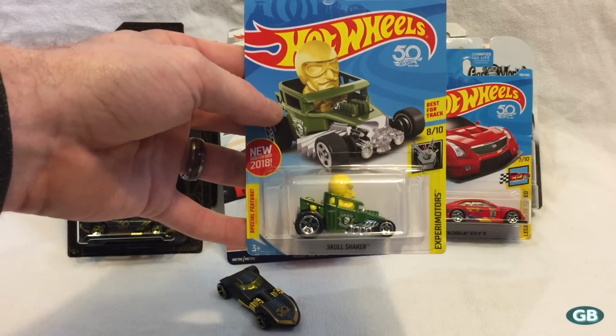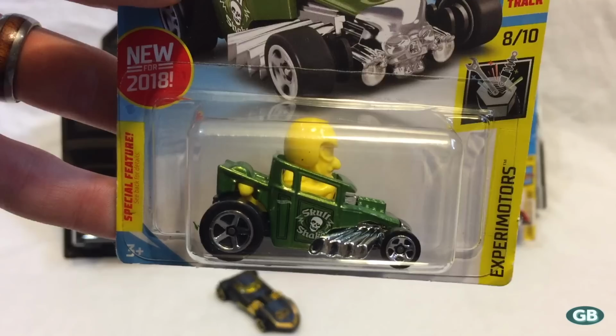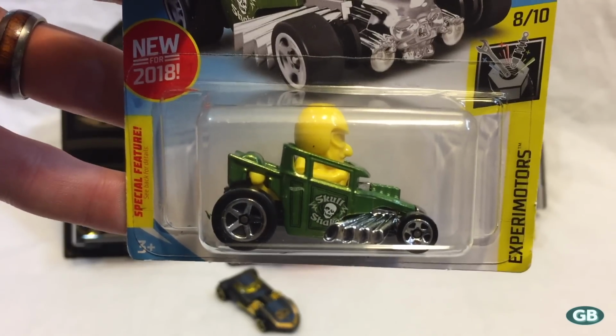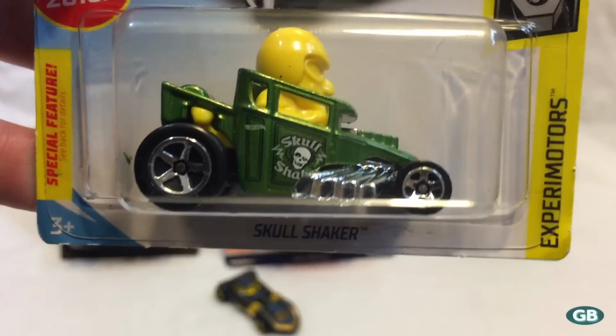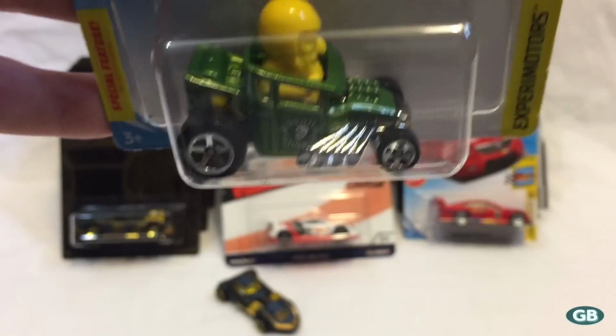This cracks me up and is so great. I hate the fact that they call it the Skull Shaker, and I get why. It's kind of like the Crate Racer, the engine that goes back and forth, but that's just a tuned Bone Shaker. It's amazing.